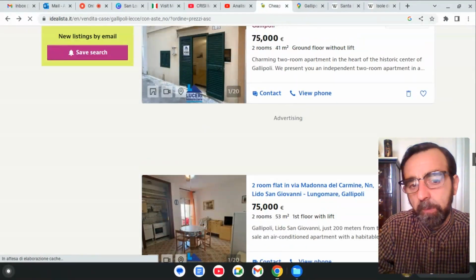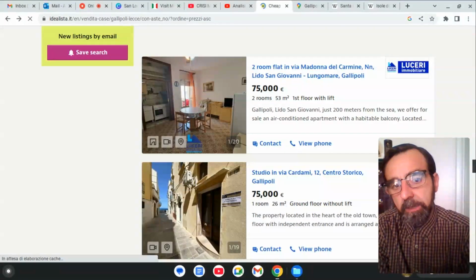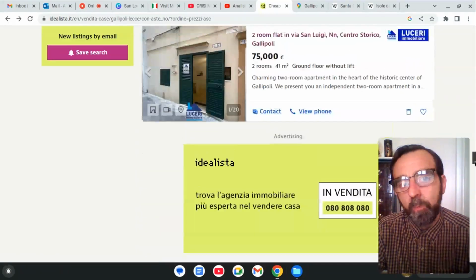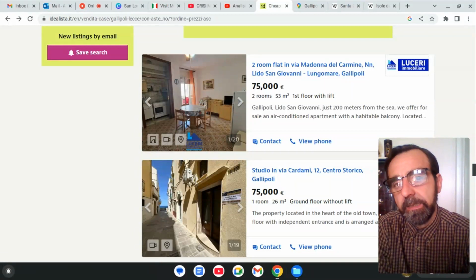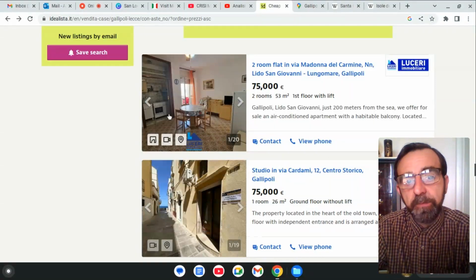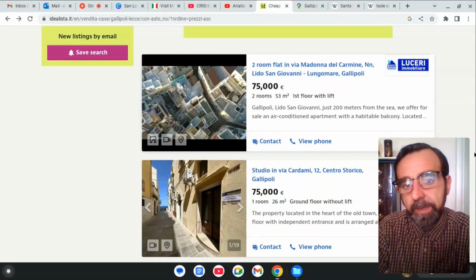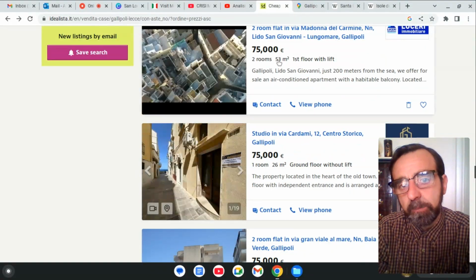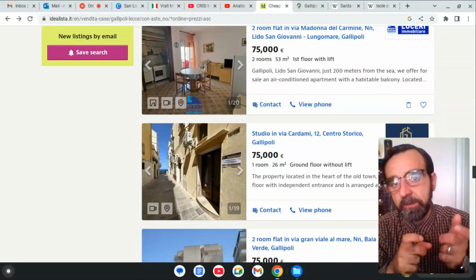Then, for example, let's have a quick look. I'm not going to enter because now we understand the typology of these properties, unless I find something that makes me say, wow. So 75,000, 53 square meters, so we are talking about a flat. Let's skip. If I have to go for this at 75 as an investment, I'd go for one at 65. I'm going to pay less. There's no point paying a higher price for the same square meters.